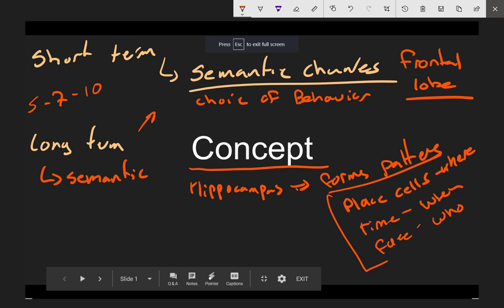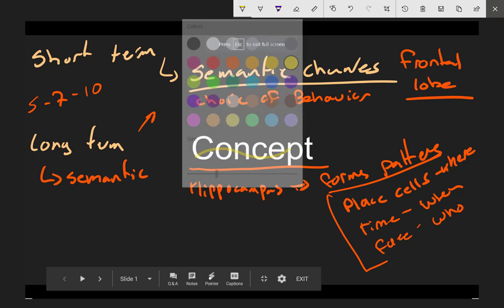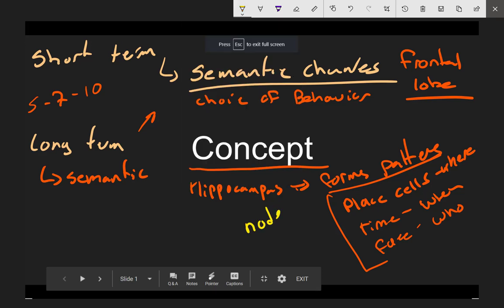These are the master cells. The master cells are in the hippocampus. What's the other word we use for them? You just said it a few minutes ago. Nodes. We also call them cues or pegs. Nodes, cues, and pegs all mean the same thing. A peg is much more of a cognitive term than a node or a cue. Cue is much more of a behaviorist term.